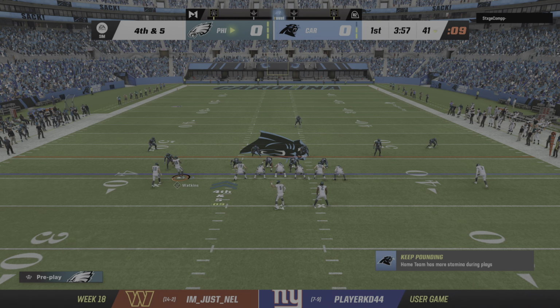Trying to punch it in with Henry. And he is going to be stopped cold behind the line of scrimmage. That's a big loss of 3, and it brings up 3rd down. This defense is a difficult one to prepare for, one of the best in the league. They'll come at you from all angles, and they did a nice job there stopping him for a loss.